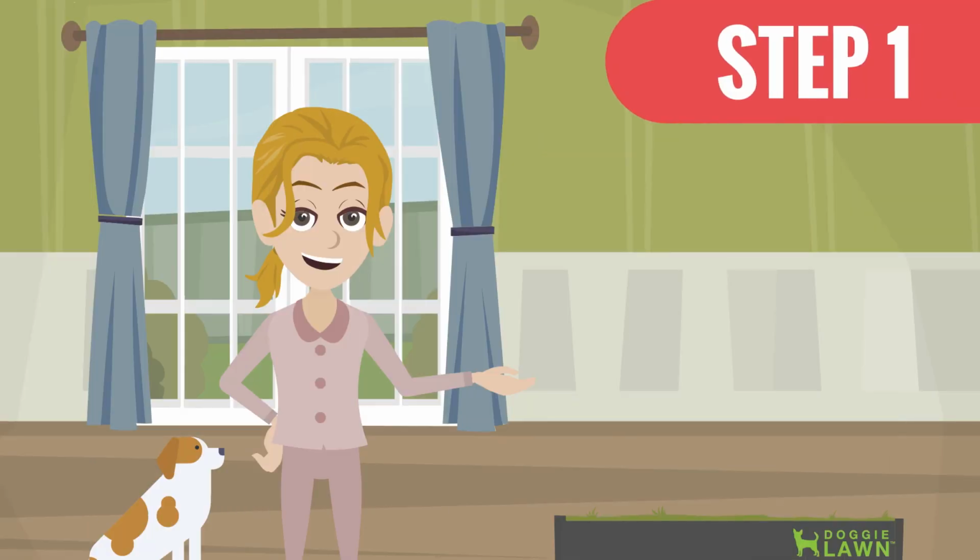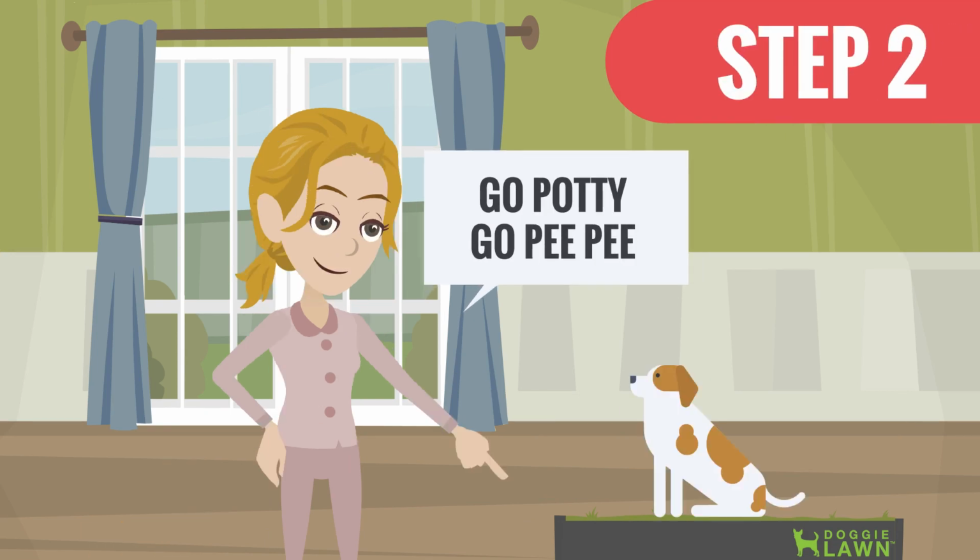Step 1. Wake up and take your dog over to the DoggieLawn. You can put them on a leash if that helps. Step 2. Use your potty phrase like "go potty" or "go pee-pee" while your dog is on the grass. If they step off, keep pointing to the area and repeating your potty phrase. If they still haven't gone after 3 to 4 minutes, stop and leave the area.